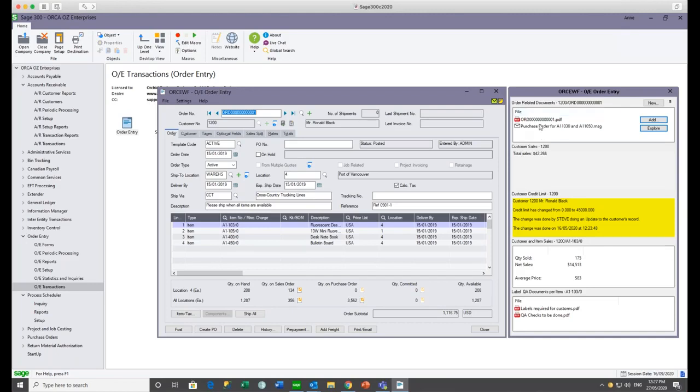So this is document management link, just like we saw for accounts payable, but here it's allowing us to collate information about the customer and order. This second box here is calculated by Extender and showed to us via a dynamic note, and it's showing me the year-to-date sales for customer 1200.